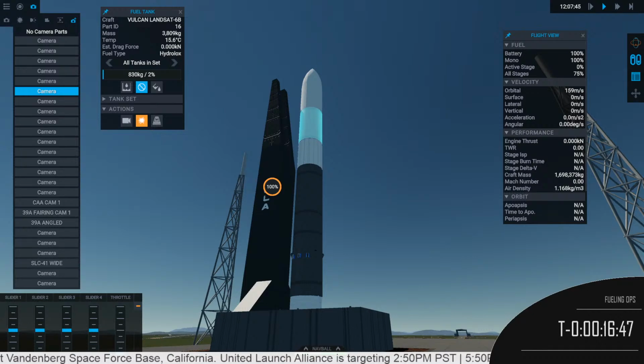The teams are continuing to track no issues on the launch vehicle or on the range, and the weather continues to remain favorable for launch. All systems are go, and we're tracking no issues on the launch vehicle.